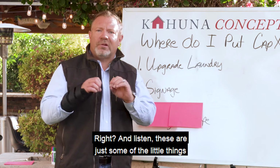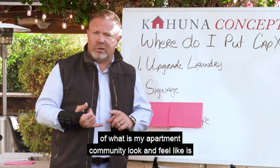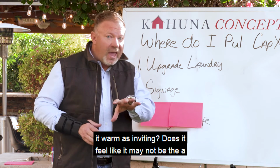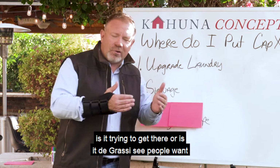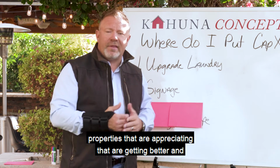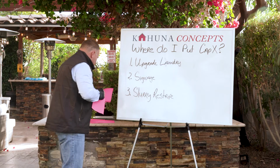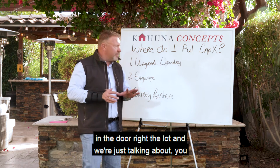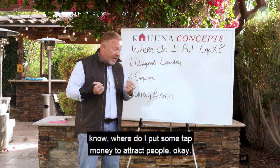Listen, these are just some of the little things that actually make a big difference in the overall scope of what your apartment community looks and feels like. Is it warm? Is it inviting? It may not be the A property right down the street, but does it feel close? Is it trying to get there, or is it regressing? People want properties that are appreciating, that are getting better, and that's what you should be doing at your properties at all times. And then the third one, again, is about just getting people in the door. We're talking about where to put some cap money to attract people.